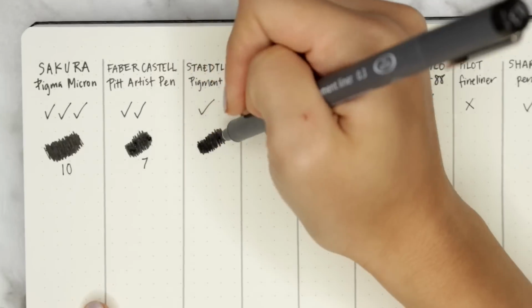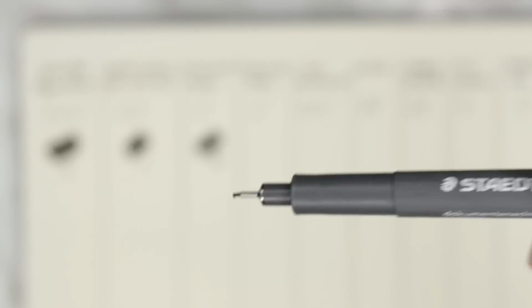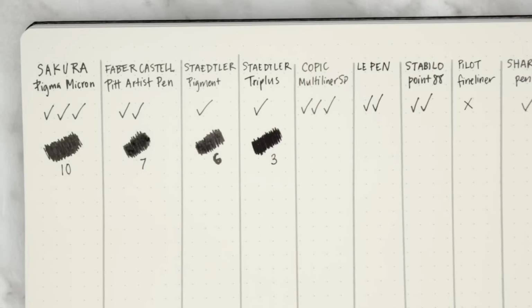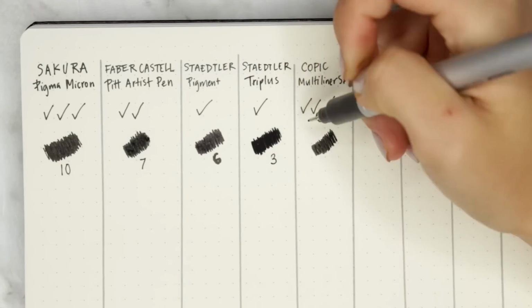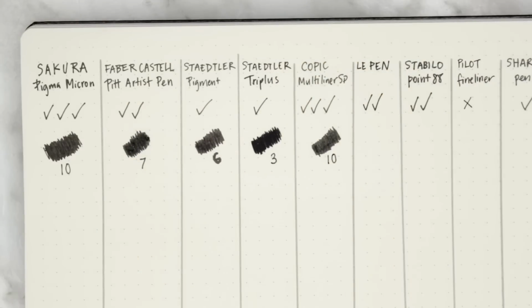The one that I'm testing out right now, the Staedtler Pigment Liner, was one of the only ones that got really wet, and it actually kind of ripped up some of the page, as you can see on the tip of that fineliner. On camera, it's actually kind of hard to see the amount of bleed that shows up on the other side of the page, but I promise you that the bleed is definitely there.